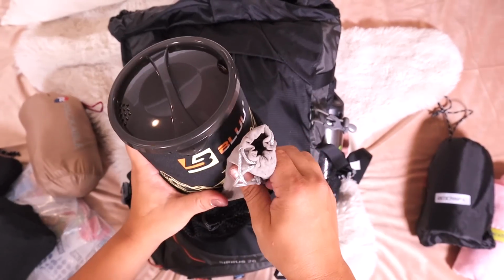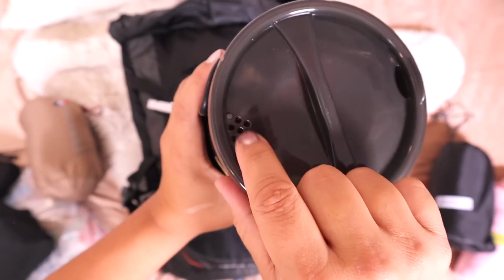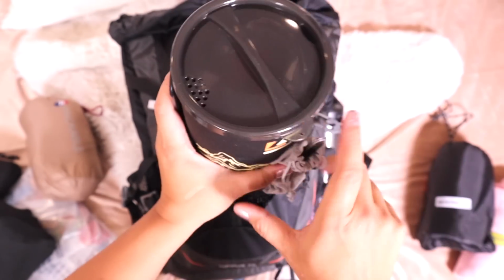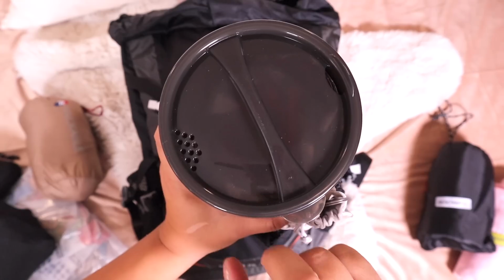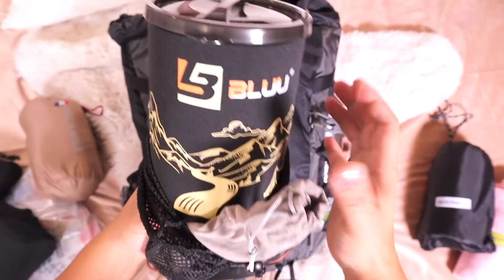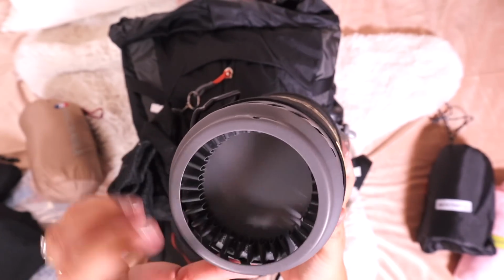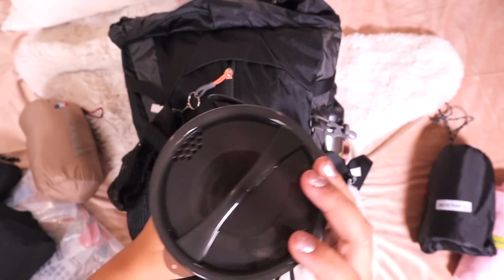So I love that it has this secure lid on top, and I don't know if you can see that, but it has this little straining thing. So if you have noodles or whatever, you can strain whatever you want out of here, you can strain your tea or whatever it is. Here's what the front looks like. Here's what the bottom is. I guess the expensive one has all these little grooves and this little part at the bottom as well.